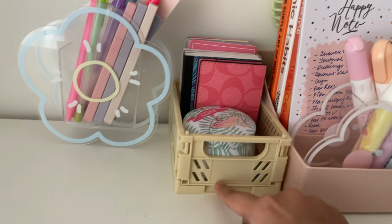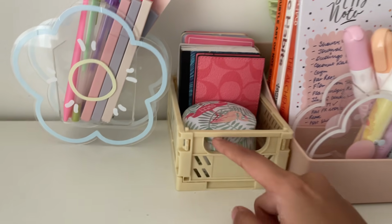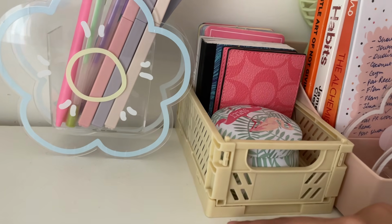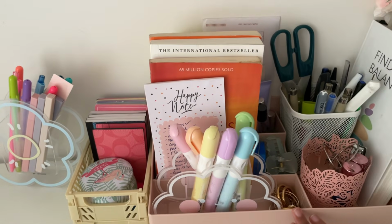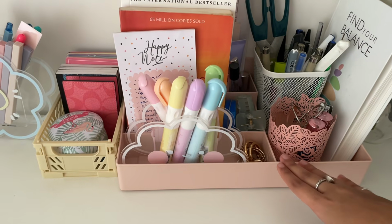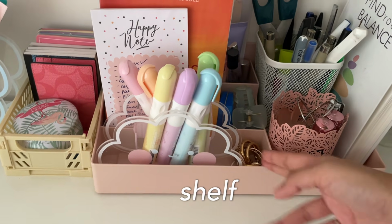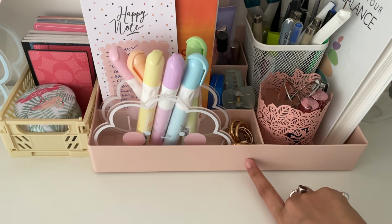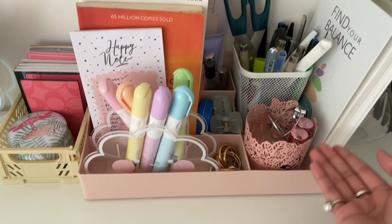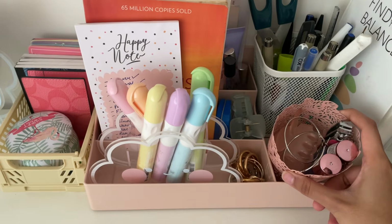I have a few of these, but I'm only using one at the moment. It's this crate that you see on Pinterest all the time. I really wanted to get it, and it's cute. And that is my to-do list. And this is my sort of, I don't know what you call this, bookshelfish. I don't know what this is. Never mind, I got this from Mr. DIY. This was originally a candy holder, but I'm using it to hold everything else.